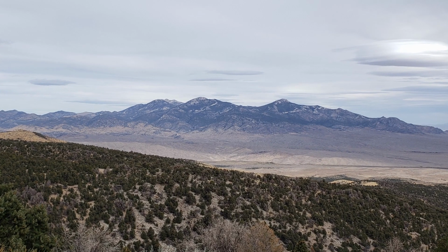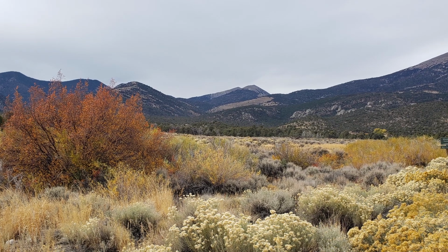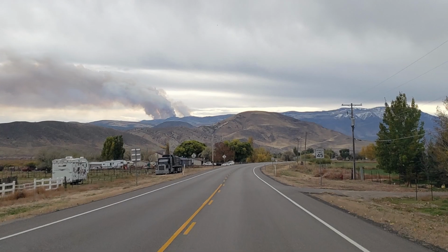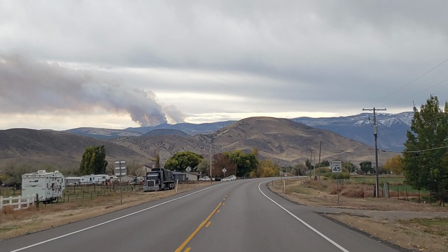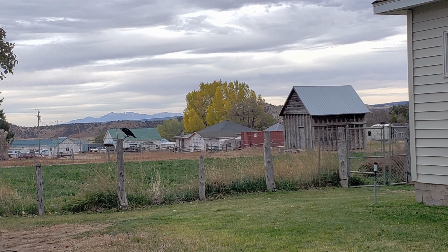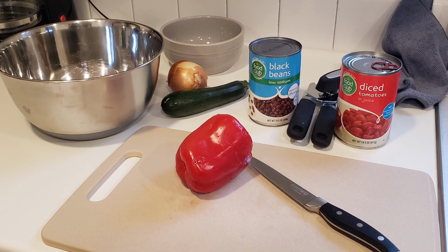Afterwards, drove up as far as I could on Wheeler Drive to where it was closed and had some last looks of the park. Then I headed back on the road. Saw a prescribed burn on my way to Teasdale, Utah. Got to my Airbnb with some groceries and whipped up some sauteed veggies before hitting the hay.